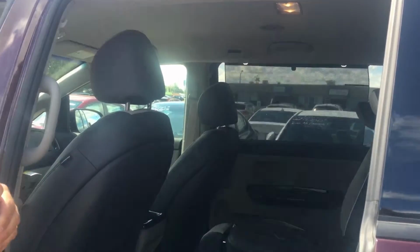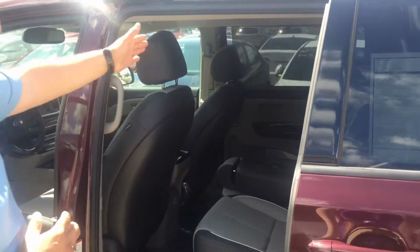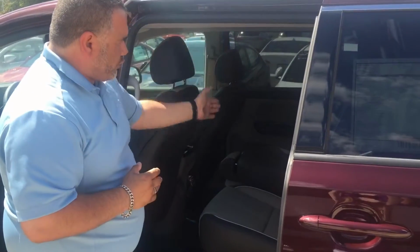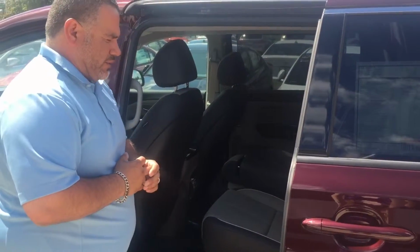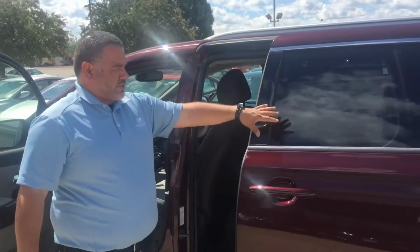Also, if you notice right up here on the roof, you also have the air control system for the second and third row passengers, which they can control themselves by operating it from the front, turning them on, and then they can operate the fan speed as well as the coolness and the heat from the back as well.